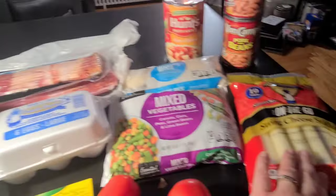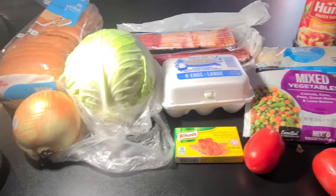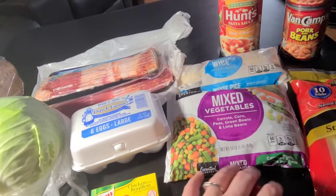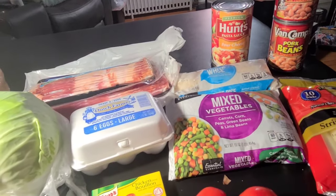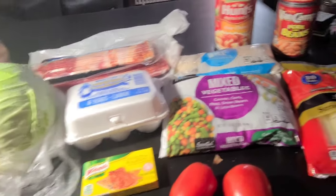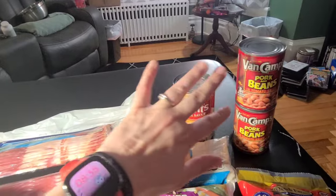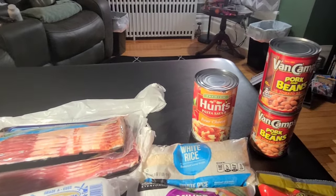I'm going to do bacon, egg, and cheese sandwiches for 6 breakfasts. The 7th breakfast will probably just be a bacon sandwich. I'm going to use some of the cabbage, onion, the chicken bouillon, the mixed vegetables, and the pasta sauce to make soup. That will probably be the majority of my dinners. And then I'm going to cook up the white rice and do some beans with onion. I'm going to cook up the onion, heat up the beans and serve it over the rice.